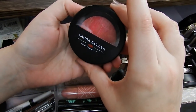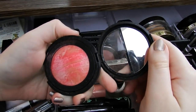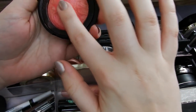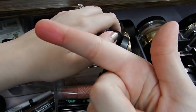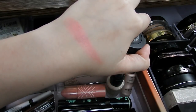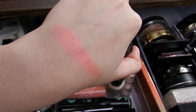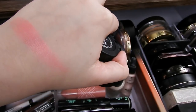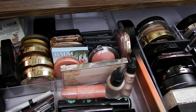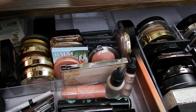The first one I have is Lychee Rose, which is a really, really pretty summer blush. Now, these are a baked formula, and they are so, so pretty. And this looks way more intense than it actually is on the cheeks, which, I mean, it's still a pretty intense blush, but anyway, that's Lychee Rose. I really like that one. And it is kind of a pinky peach, which I really like.